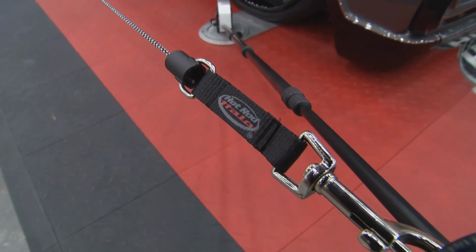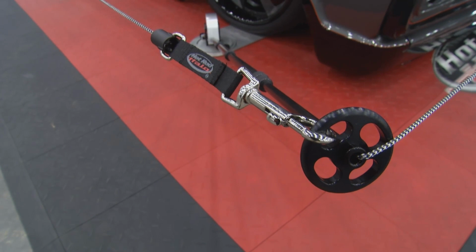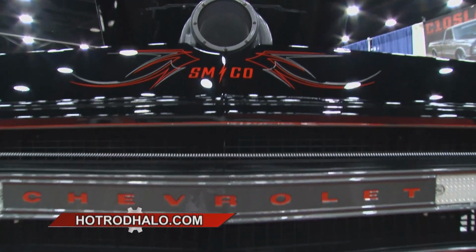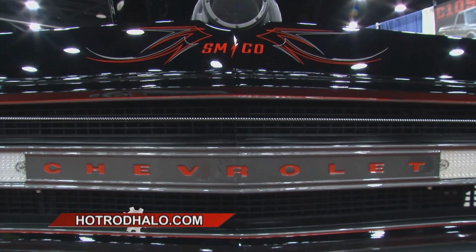It draws a lot of attention at the shows, and we were looking for something so that people could enjoy the truck, but keep them at a distance. In comes the Hot Rod Halo. Initially, we liked the product so much that we do now. I am one of the partners of the company. The halo does not take away from the truck or whatever you are displaying.